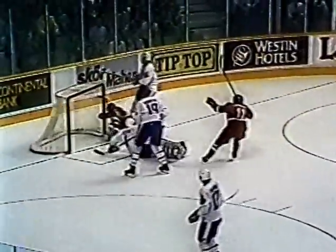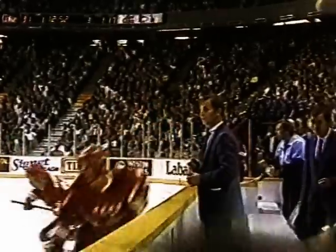Ahead for Makarov. Makarov with Larionov over the line. Makarov trying to go through. He's through. He scores! Tremendous effort by Makarov. What an individual effort that was there.